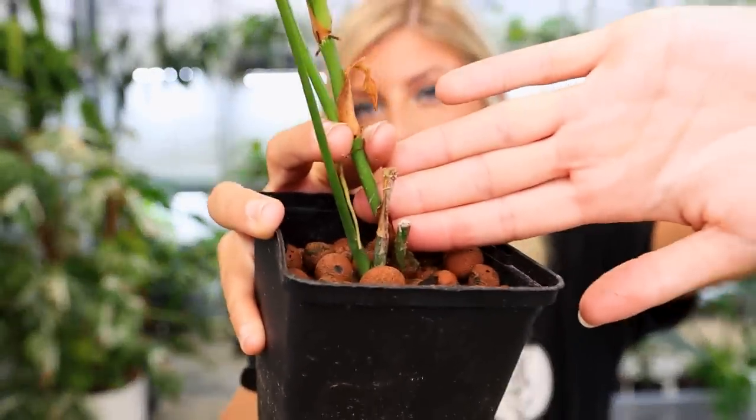I'm speechless, because I always get fails on something. Something always fails. Like 1 out of 10 propagations should fail, right? It's just what happens. Not with this. This has been cut a couple of times. You might be able to see there is a cut at the bottom there.